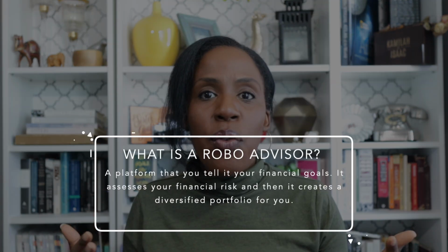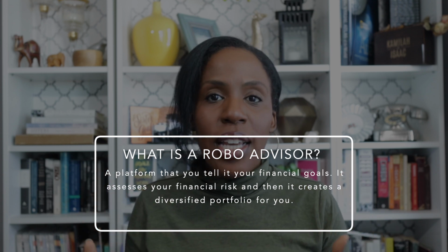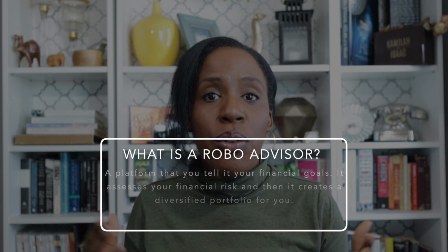So today I'm going to be going over exactly what a Robo Advisor is, more about Vanguard's Digital Advisor, comparing it to Betterment, and letting you know whether you should try it out or stick with Betterment or some other Robo Advisor service. So a Robo Advisor is a company that provides financial advice or services with minimal human interaction. Basically, it's a platform that you tell it your financial goals, it assesses your financial risk, and then it creates a diversified portfolio for you.